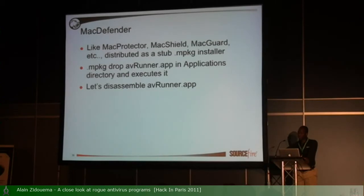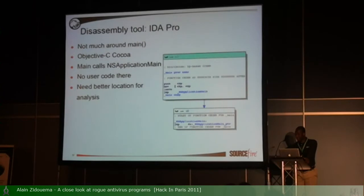So I took the avrunner.app file and I disassembled it. I did it with IDA Pro, which is one of my favorite disassemblers, and as soon as you disassemble it, you can see that there isn't much around the main function. Yet, based on experience, I knew that it was an Objective-C, Cocoa application, which is what most applications are written in on OS X as well as in iOS.